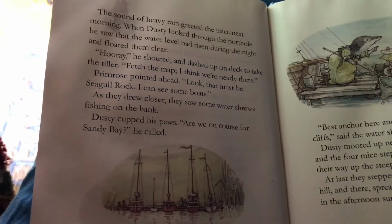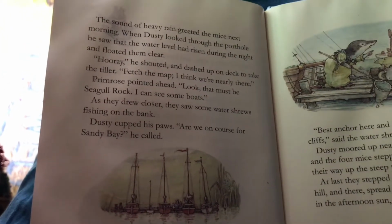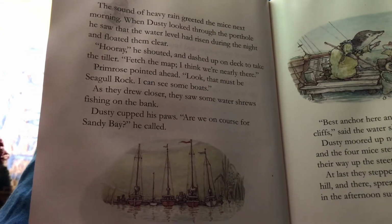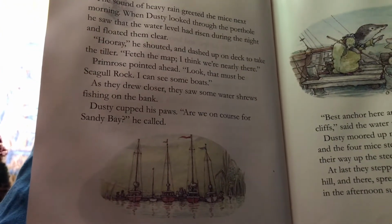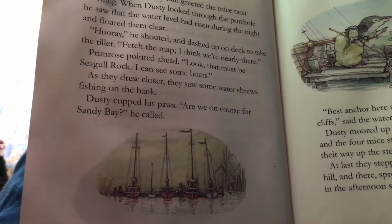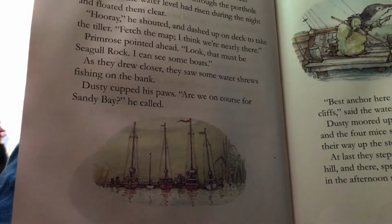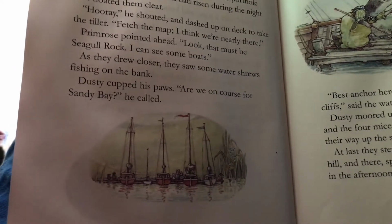Sound of heavy rain greeted the mice next morning. When Dusty looked through the porthole, he saw that the water level had risen during the night and floated them clear. "Hooray!" he shouted and dashed up on deck to take the tiller. "Fetch the map. I think we're nearly there."